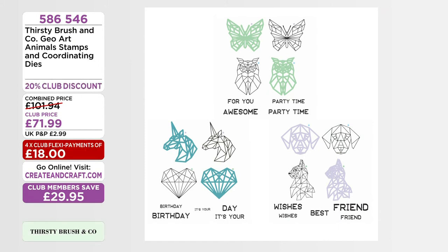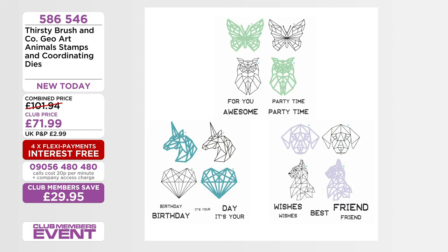10% already gone on this collection if you'd like to go for it. The pussycat, the puppy dog, the unicorn, the fabulous heart, the owl and the butterfly. Plus, of course, you've got all of those wonderful extra bits like birthday, it's your day, best wishes, you can mix and match, best friend, party time for you, you are awesome. Whatever you want to put, really.